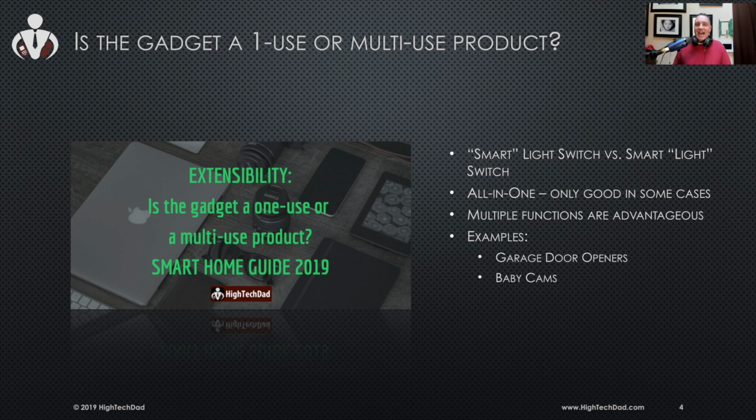And I actually had someone ask me on my website what type of baby cam I should get. So I typically review family tech, but I haven't had babies in many, many years. I have teenagers now. So I'm not really up on the baby cam, what's the best one, what one you should get. But I started thinking about it. And this was a good example of a single use versus a multi-use.